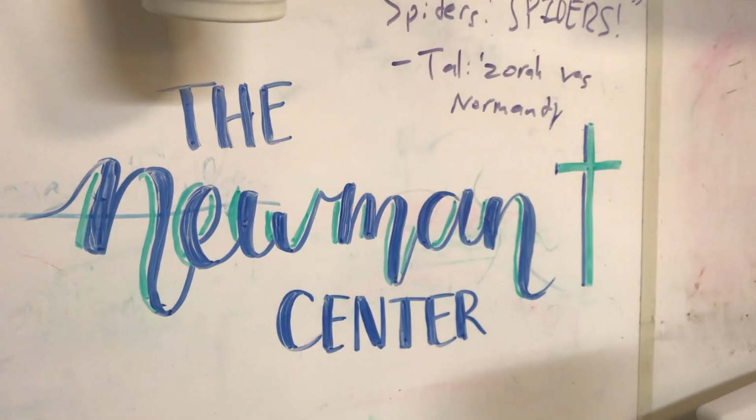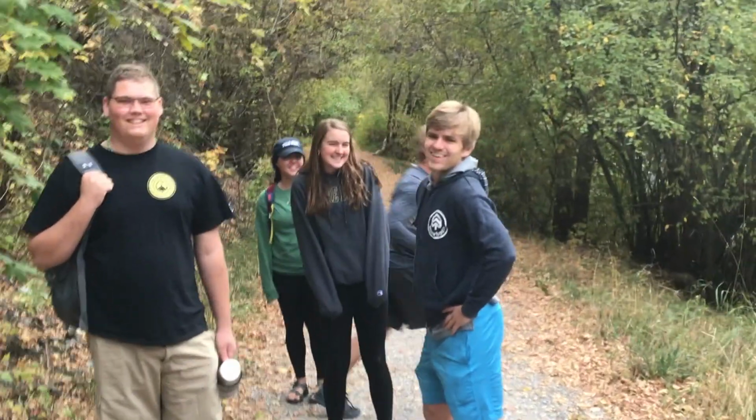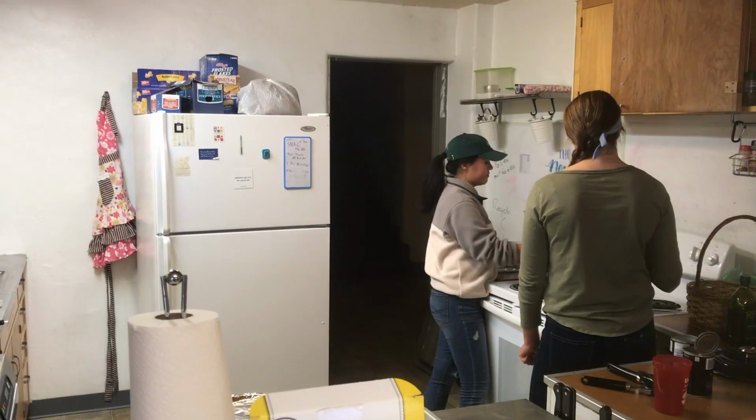Another big part of the social situation out here in Utah has been the Newman Center. In Logan, I'm right by Utah State University, and they've got this Catholic center there, the Newman Center, and the people there have been so amazing, so welcoming. They've just become like a home away from home out here, basically. We just had our last day there. It's really sad. It's super bittersweet.